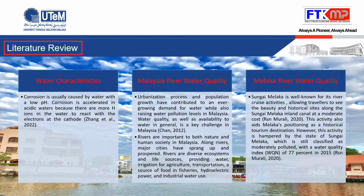The Malacca River is well known for its river cruise activity, allowing travelers to see the beauty and historical sites along the Sungai Malacca Inland Canal at a moderate cost. This activity also has Malacca positioning as a historical tourism destination. However, this activity is hampered by the state of Sungai Malacca, which is still classified as moderately polluted with a water quality index of 70% in 2015.